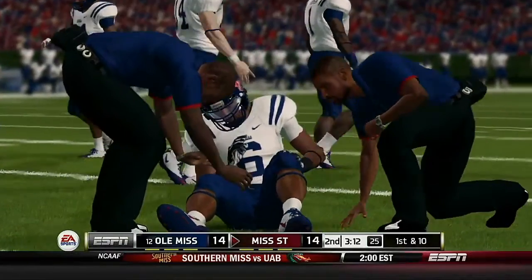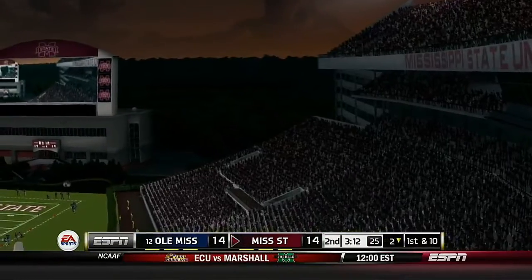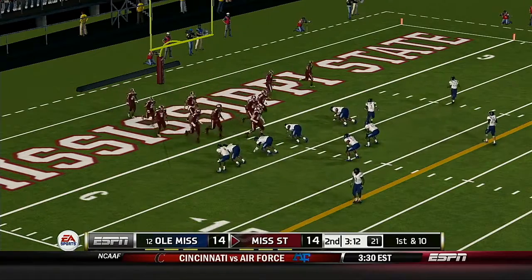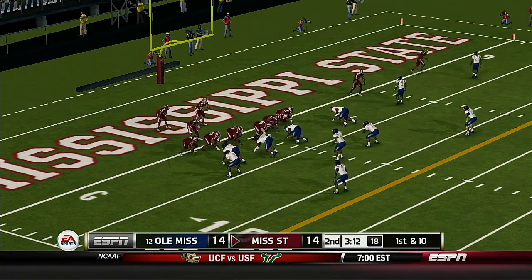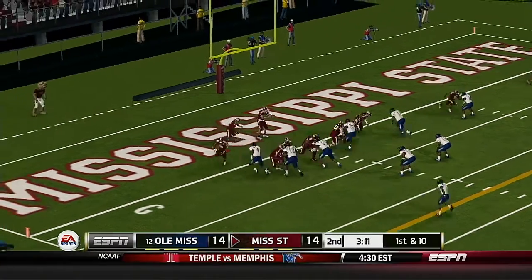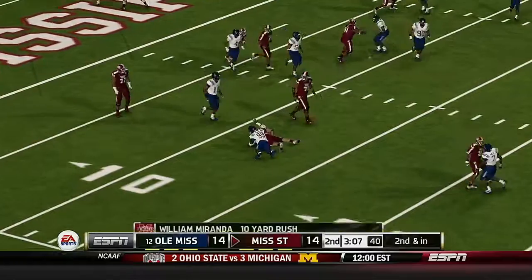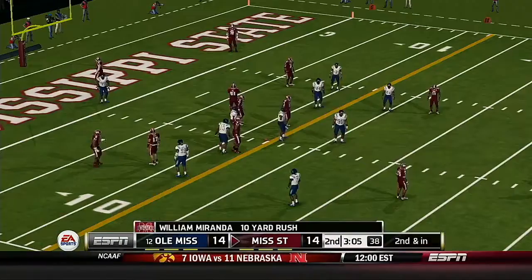There's a player down. I'm not sure what happened. You always want to go in the locker room with momentum, so as we get closer to halftime, I think we'll see more and more attempts to create big plays. He makes his way out to about the 12.